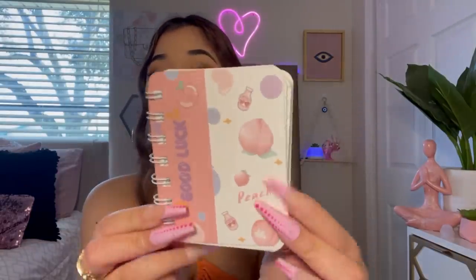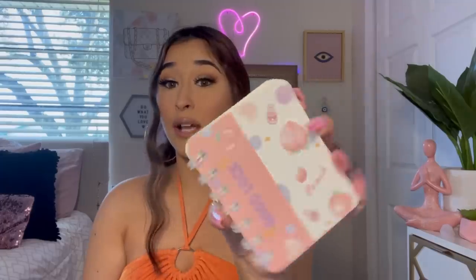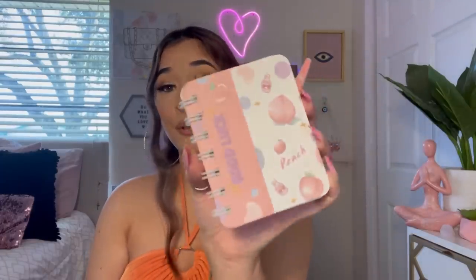That's why I have this board, because I write down everything. So I thought this would be really cute to throw in my purse. And this notebook is actually really small, and it's so cute. It has little peaches on it. And this is what the inside of the booklet looks like. So yeah, I was like, why not? I'm gonna put it in my bag. If I need to write something down, I have a little notebook.